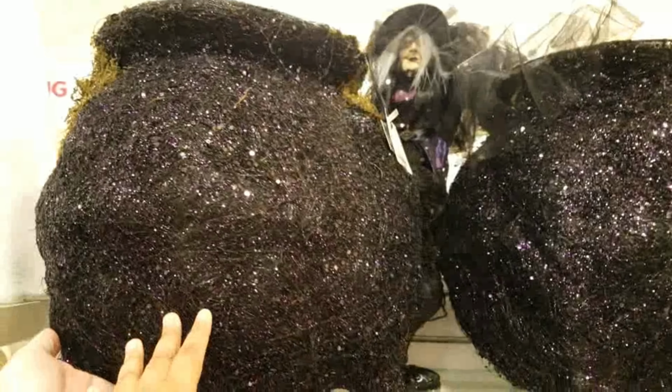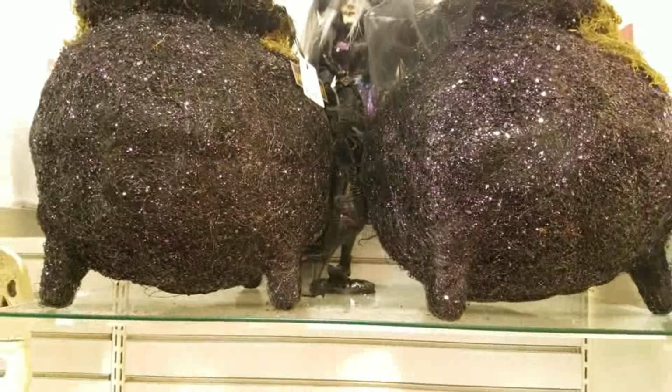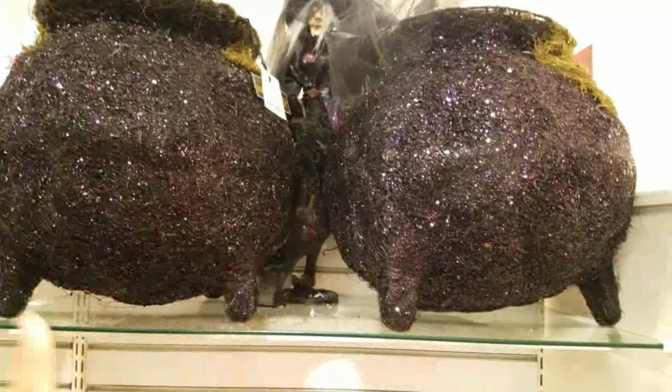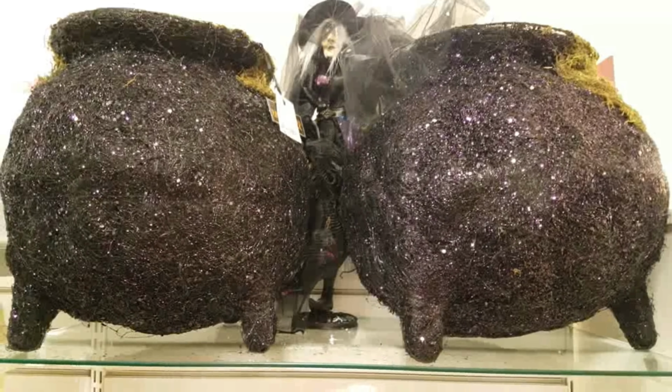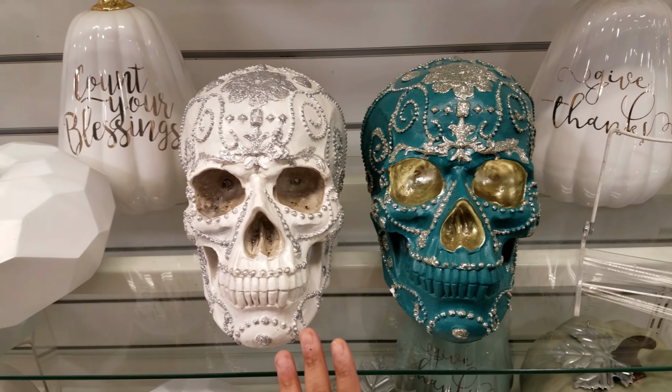Oh, but you know what? This is making a mess. There's glitter everywhere. Yes. I'm kind of not into the glitter Halloween-ish. I kind of wish they would do without that. Unless it doesn't fall off, okay? Yeah. Skulls, and these are going to be $15.